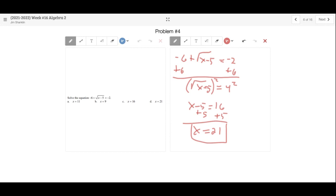Are there any division problems involving radicals on the assessment? I'm not sure what you mean by division problems. There are no radicals where there's something in the denominator. No, there's nothing like that. There's no dividing by radicals. Nope. None of that.